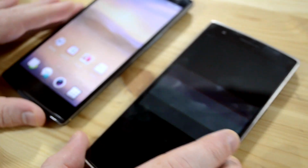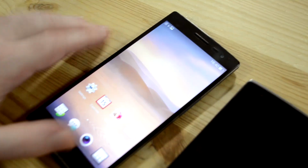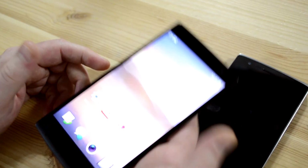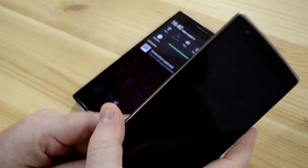Okay, so we've looked at the similarities. What can we find any other differences? Well, straight away, the build quality, they're similar. They're both showing very good build quality, but there is a difference in weight. Actually, the Oppo Find 7 is 171 grams, whereas the One here is only 162 grams.